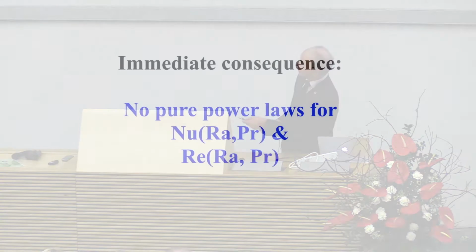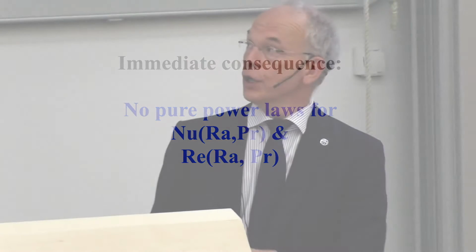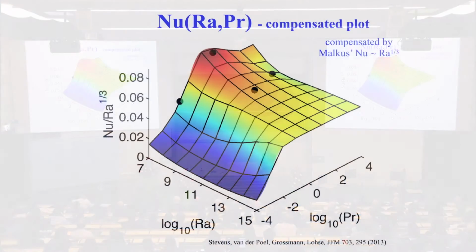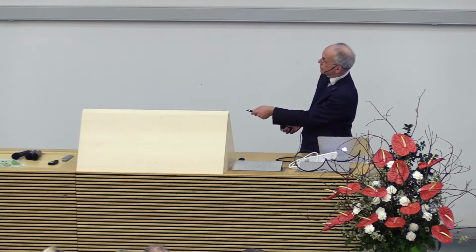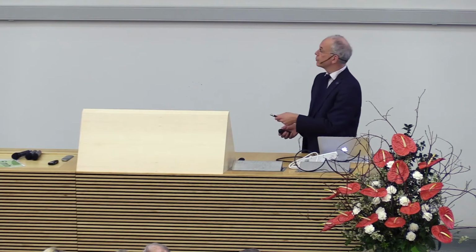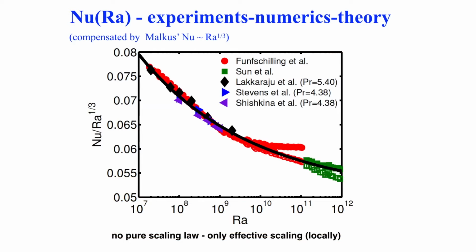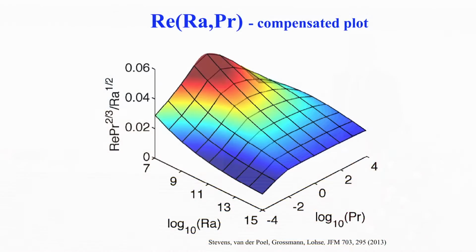And here you see Nusselt compensated with Rayleigh to the 1/3 as function of Rayleigh and Prandtl in a log-log plot. If Nusselt goes like Rayleigh to the 1/3 would hold, it would be a flat plateau, but clearly there's lots of structure which excellently describes all data around. And well, here you see a cross-section, Nusselt versus Rayleigh, also log-log. If it would be Rayleigh to the 1/3, it would be a flat line, but it isn't, and you see very good agreement between theory and the data. The same holds for the Reynolds number. Again, no scaling law. It's a smooth transition from one regime to the other with quite complicated structure.